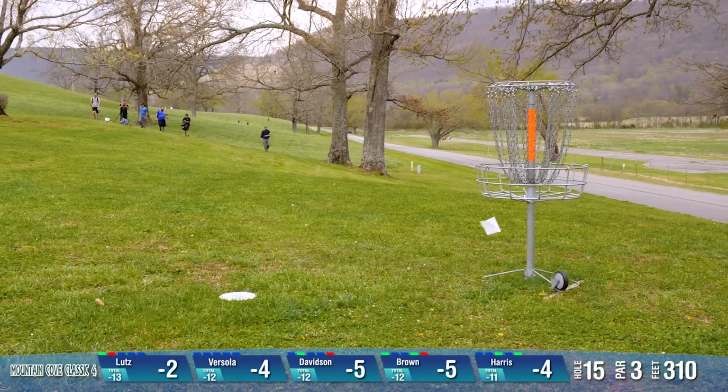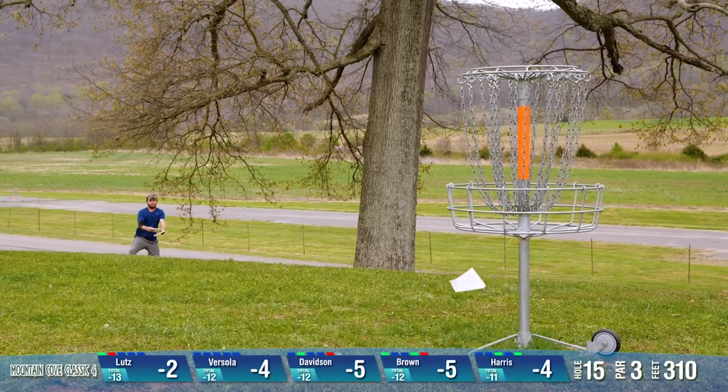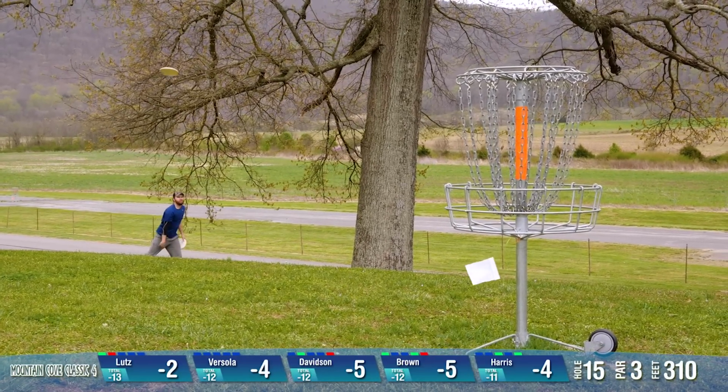Perfect distance. Yeah, I'm gonna guess 308 too. That's what those are great for, just fighting that wind and grabbing the grass once it gets to the ground.